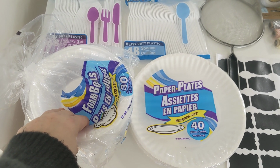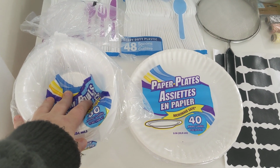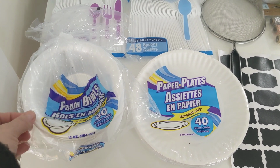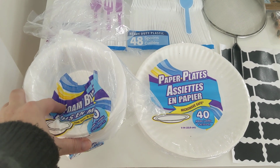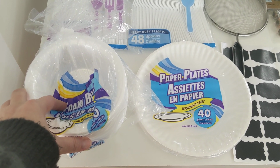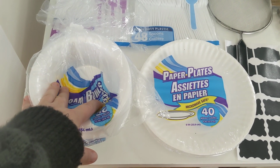So if you are in a situation where you lose power, we are on a well, so we actually cannot get water out of our tap when we lose power because our pump no longer works. So as soon as power goes out, we are stuck with what we've got. We also do not have a dishwasher, so it's kind of hard. I feel like dishes are always stacking up.